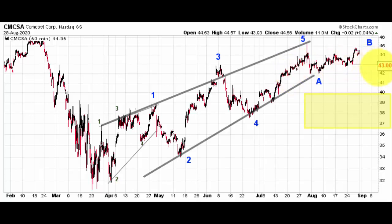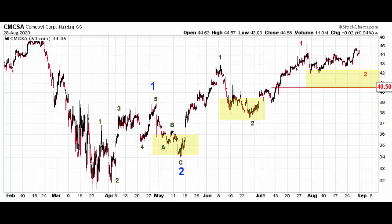So if you get a move below 43, it's going to indicate a larger pullback off July's high. That would be a good thing. I think that would be the best thing that could happen for Comcast. And then we would just look for a low in this area. If you get a leg down into this area and see some strength out of there, it becomes a buying opportunity. So now let's look at a different way that we can try to label it.